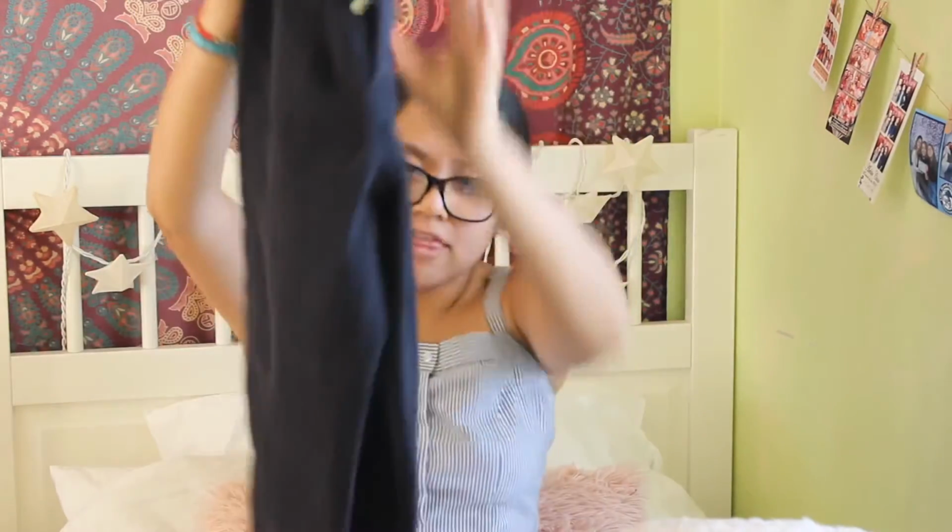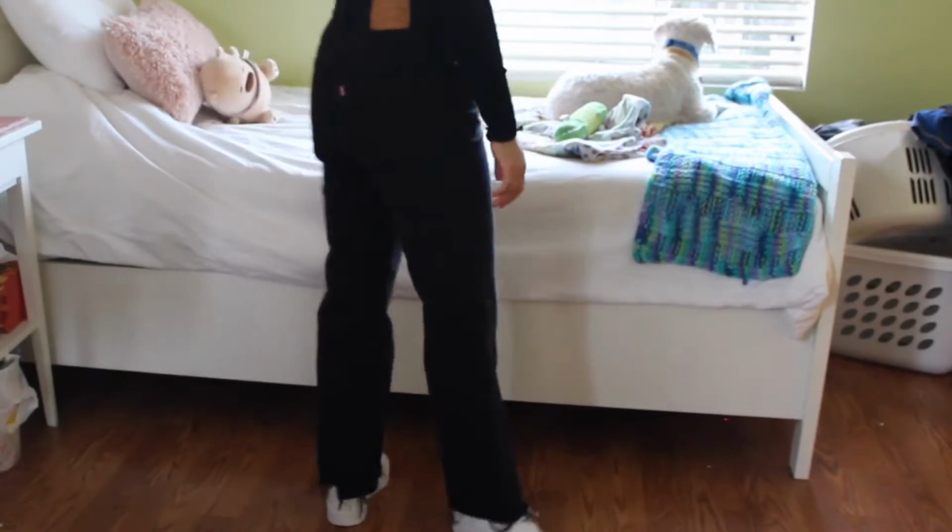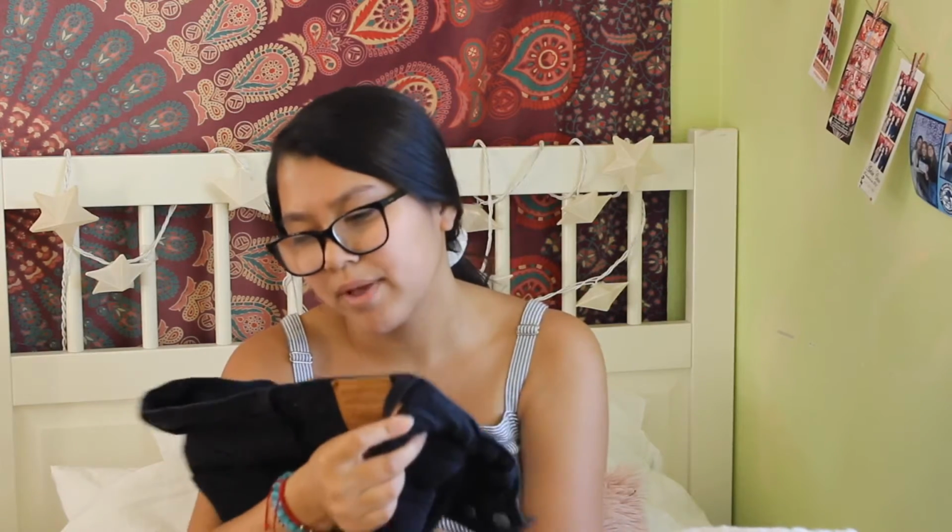So first, they're these black flare jeans that are cut at the bottom. Yo, I love these jeans so much. I already wore them. The style of them is just the ribcage crop flare, if you guys wanted to know. They're super cute and these were I believe $27, which for Levi's, y'all, that's a great deal.